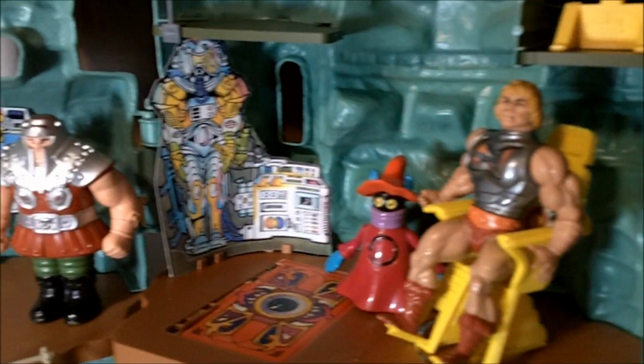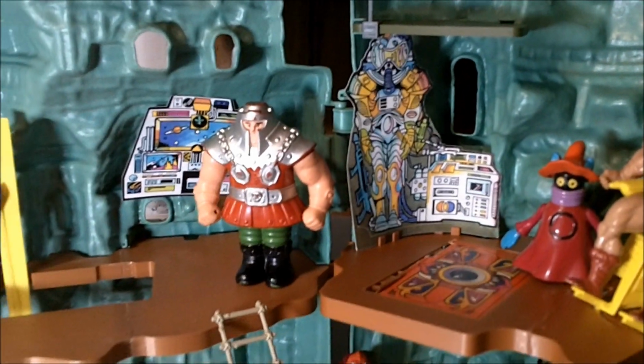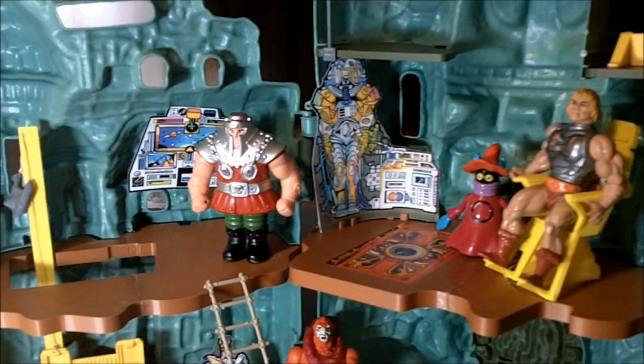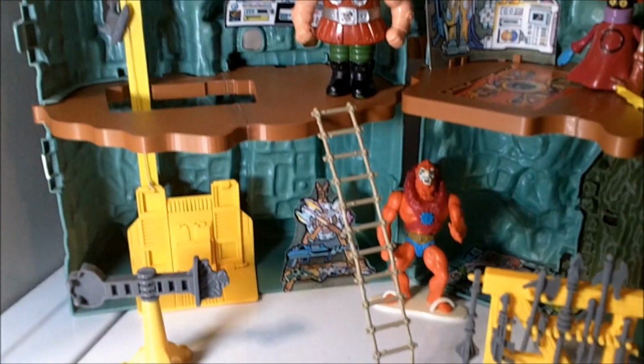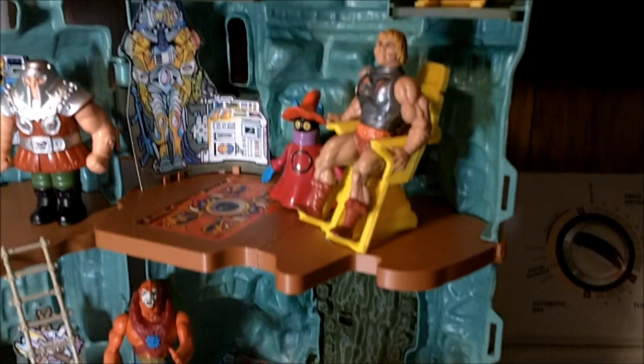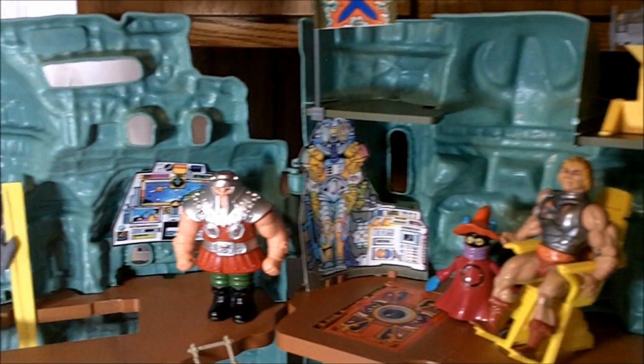Check it out. He-Man and Orko, Ram-Man. This is awesome. Now, I love to go to flea markets, and the one I go to the most is the Gordyville Flea Market, which was every month, but they're no longer having it anymore. But for 2 years, I went about every month.